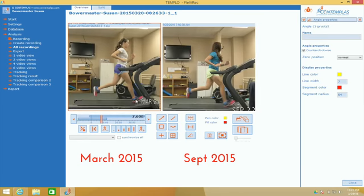Looking from the side, we can see in the original video that Susi lands with too little bend in the knee, whereas now this is improved, allowing her to reduce her loading. In both cases, she appears to be overstriding, but this is most likely a product of treadmill running.